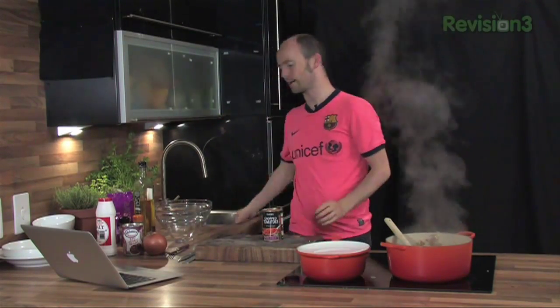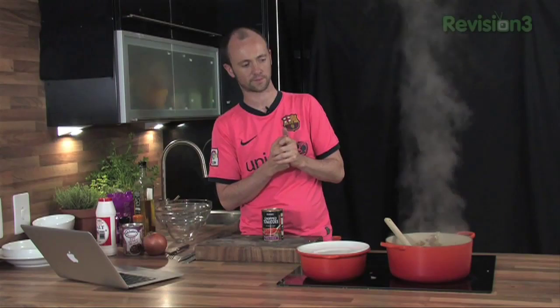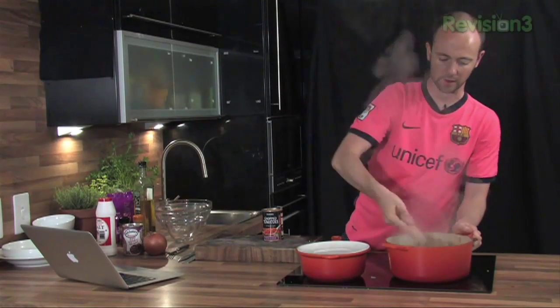I don't like my chili too wet. Do you like it wet, or do you like it nice and a thicker consistency? Bit thicker. So, starting to take on some lovely color.